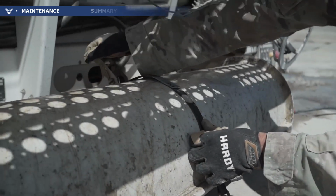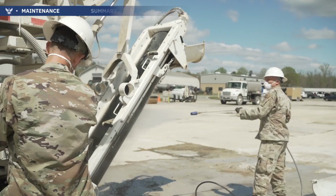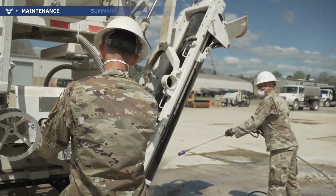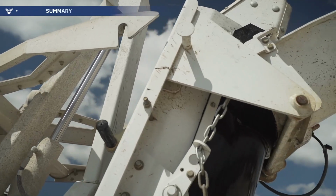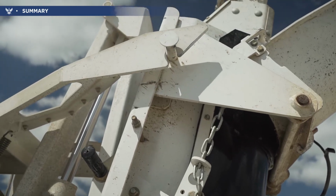Volumetric mixer maintenance. It's important to maintain the volumetric mixer in good working condition. Follow the manufacturer's manual for all preventive maintenance requirements. Volumetric mixer summary.